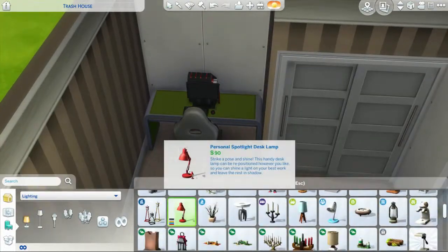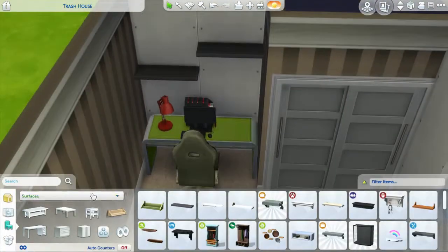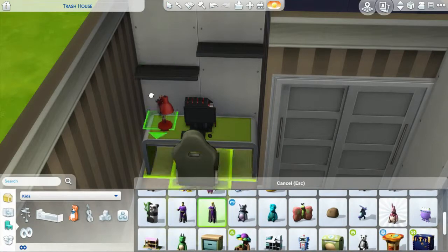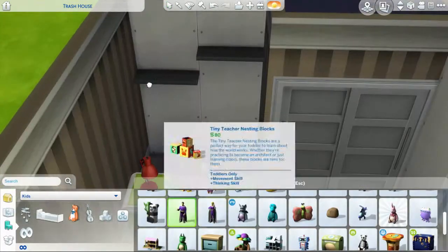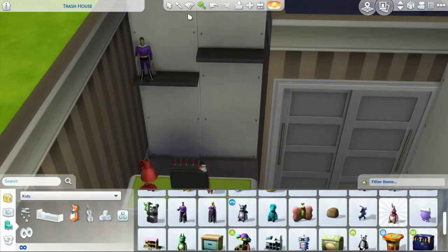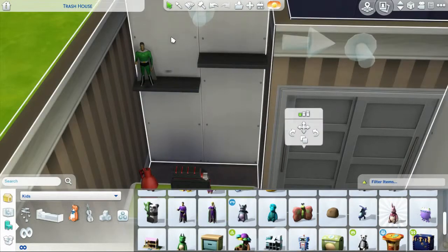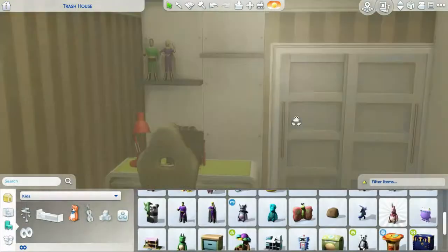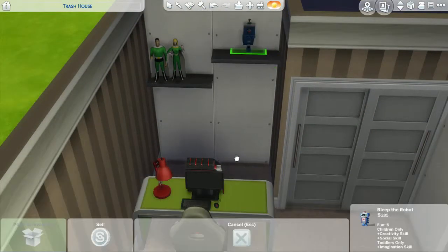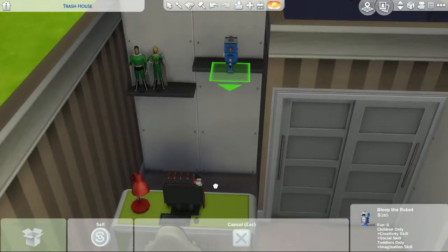So what I did was I put a wall on the side where the kitchen and the hallway meet, and then I made those half walls in the middle of it. And then I took one of those bowling night decorations, I don't even know what you call it, it's in the decorations slot, from the bowling night stuff, and I just put that up there. I think you see it, and if you see it, that's what I'm talking about.